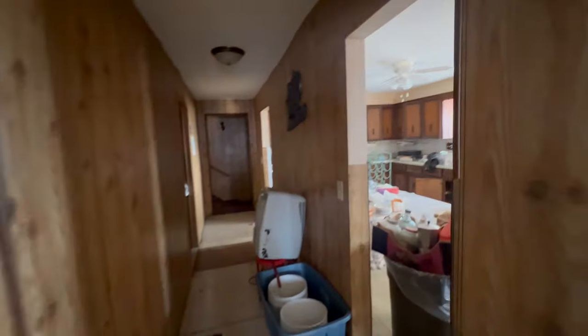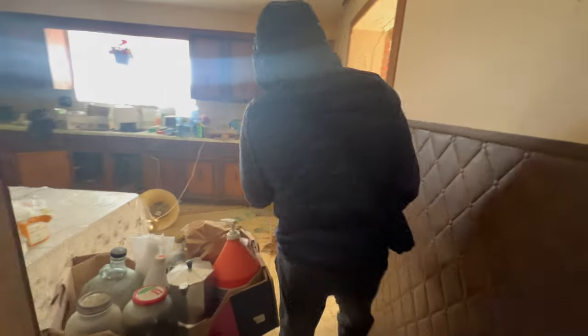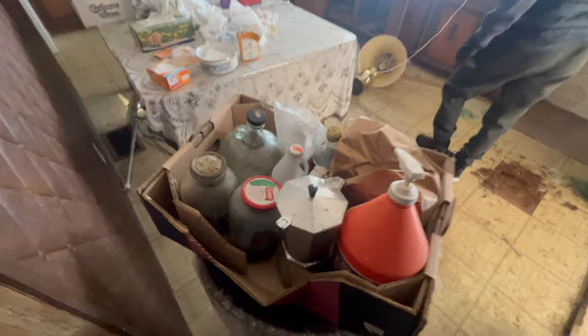All right. This is the hallway here. This leads into the kitchen area. Look at the detail on that wall. That is beautiful. Yeah, it's like padded. Yeah, it's literally padded. Pretty cool. I'm not going to say it. I keep wanting to say that word that starts with a C, but I'm not doing it.